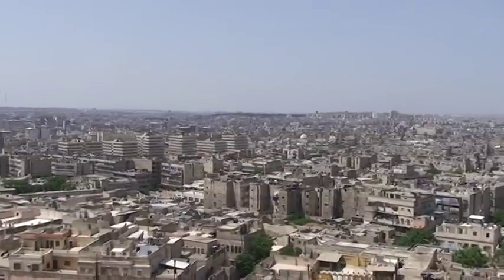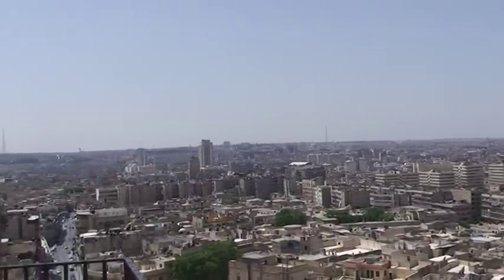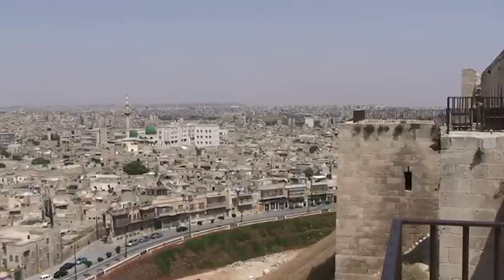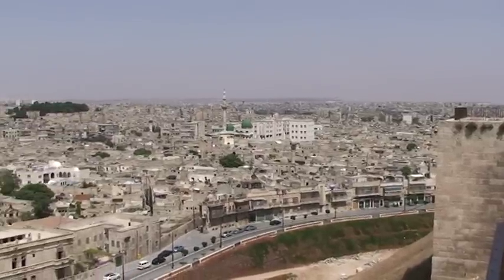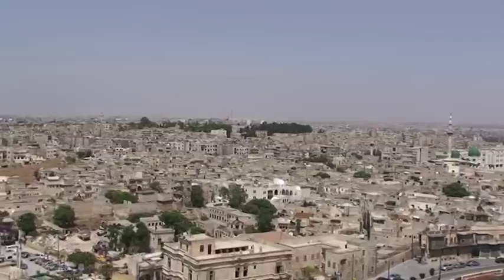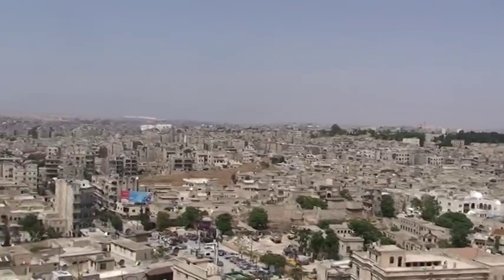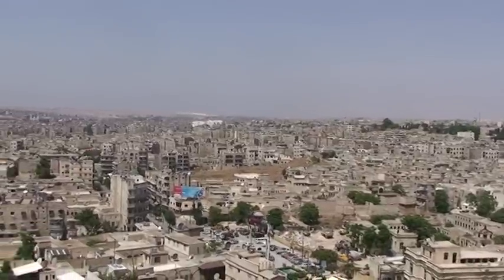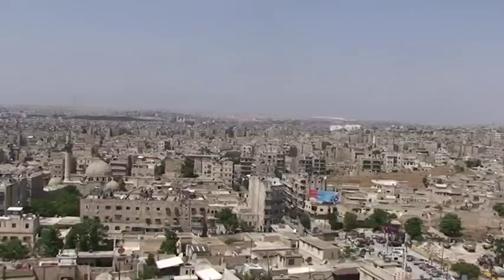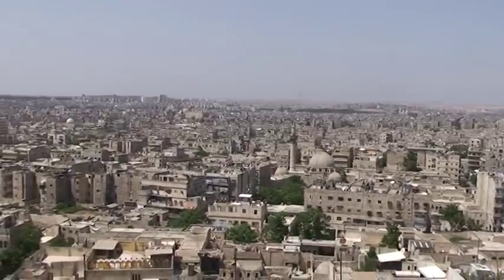Here you have a beautiful view of Aleppo. You can also go up and have a look. And we stay here 15 minutes.